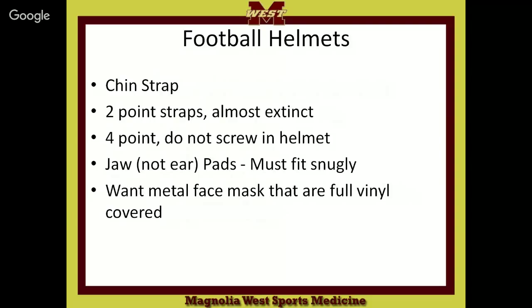The plastic ones, their selling point is they say it doesn't weigh as much. The problem is that you can stand on a plastic one and then it spreads out. Well, if it spreads out, you get hit, it spreads out your helmet. So instantaneously, when you get hit, your helmet doesn't fit. Not a good idea. That would stink, wouldn't it?